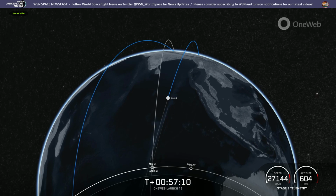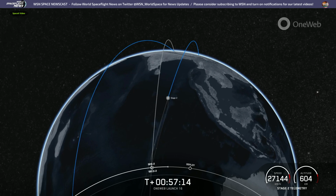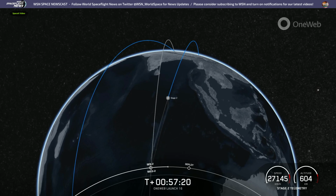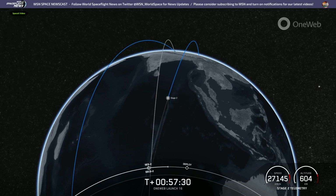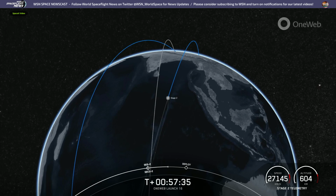If you're just now joining us, welcome to our webcast for the OneWeb Launch 16 mission. So far, we've had a nominal mission with liftoff at 11:50 p.m. Eastern Time from Space Launch Complex 40 in Florida. We also had a successful recovery of the first stage for the second time for this booster. Stage 2 has now completed its 2 burns for this mission.